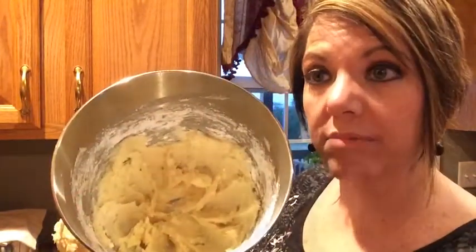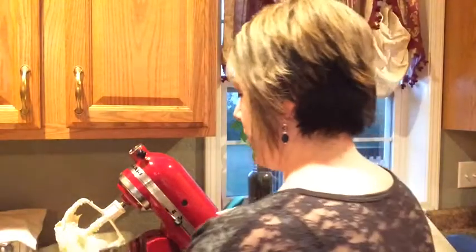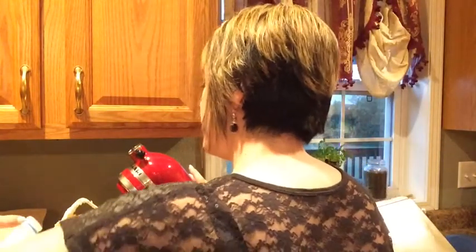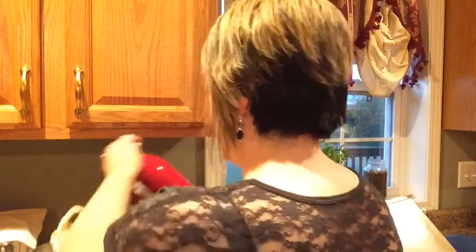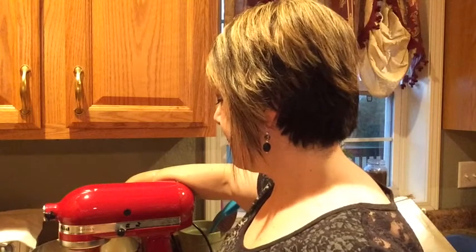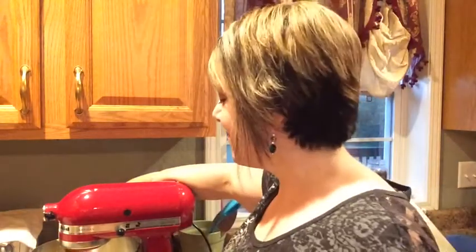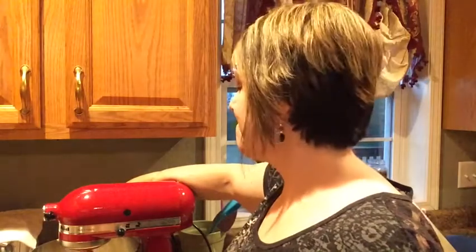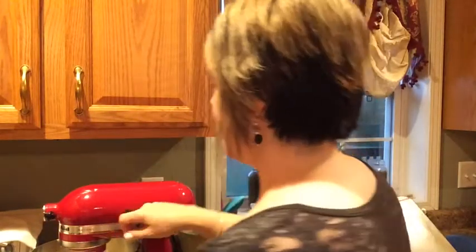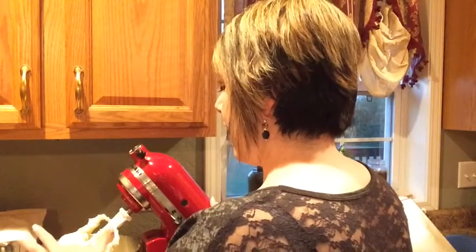Here's what it looks like so far. Okay, you can see how super thick it is. It's just hanging off the beater and it's really thick inside the bowl. So I'm just going to add a little bit of milk to it. Just like a splash. And then we'll see what happens. Pretty good. Looking pretty whippy. Okay, let's see what we got now. Oh yeah, that's gonna be good.